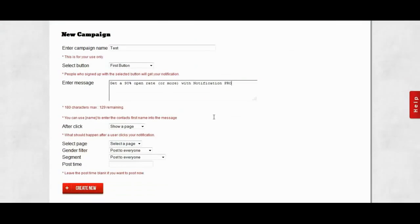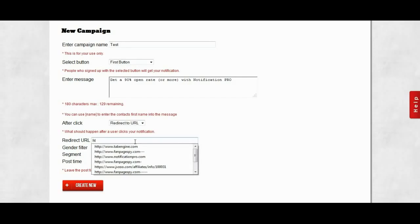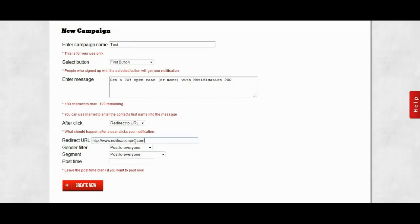So I have my message in there, and I'm going to tell the script what should happen after a person clicks on my notification. Now I can show them a custom page which I have built with the drag and drop builder, which is included with Notification Pro, or I can redirect them to a URL. For this example, I am just going to redirect them to a URL, and I am going to send them to the Notification Pro website.